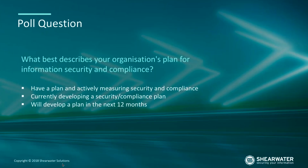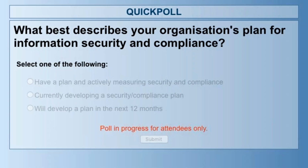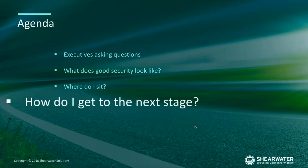Okay, which brings us to another poll question, actually. So Mikhail will just put that up for you now. What best describes your organization's plan for information security and compliance? So select one of the following: have a plan and actively measuring the security and compliance, currently developing a security compliance plan, or will develop a plan in the next months. We'll give that 30 seconds or so, and then we'll move along. Okay, thank you for that. Those of you that answered, much appreciated.